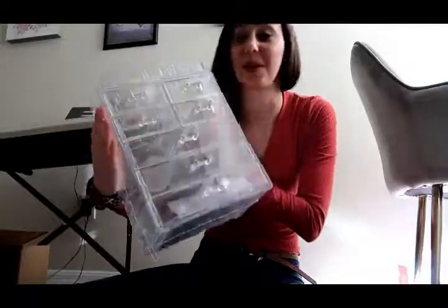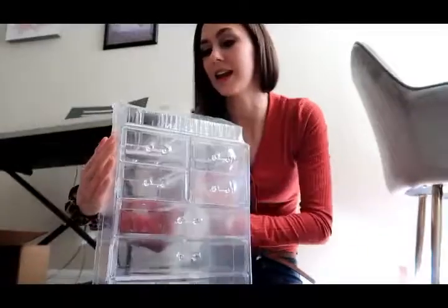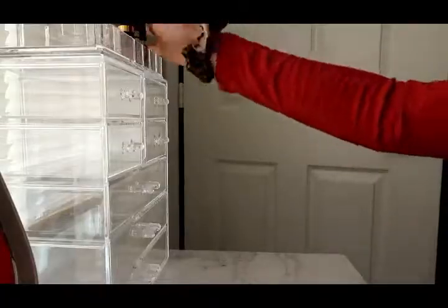Alright, hey guys, it's a couple days later. My final package finally arrived. This is kind of what it looks like. It's gonna hold all my makeup. It's nice and big, but it's still kind of compact. It's not super wide, which is good. But let's get to organizing.